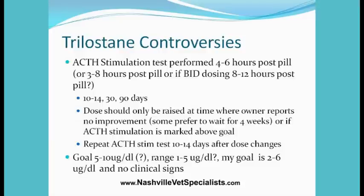And some people recommend that you should only raise the drug after you've been on it for a while, where some people actually wait for 4 weeks. Even though you still need to get that 10 to 14 day test, you may want to just look at it, but unless it's crazy high, you may want to just say, hey, hang in there, because eventually it'll plateau out and hopefully be more effective. Or if there is really no improvement whatsoever, okay?